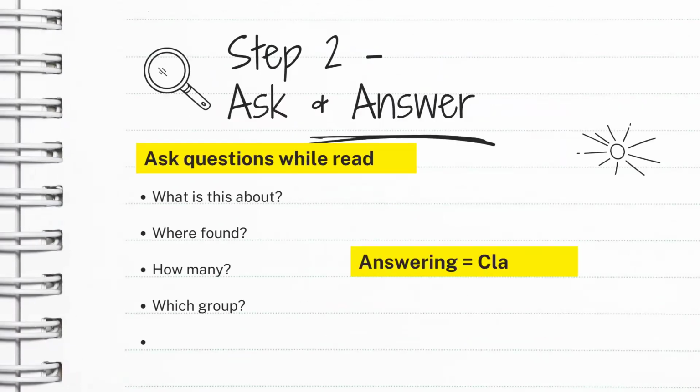Step 2 of note making is ask and answer while you're reading. When you're reading the passage, why don't you frame questions and try to answer them? For example, what is this about? Where is it found? How many are there? Which group? Source of data? Or you can use the 5W1H question format for understanding the concept in a better way.